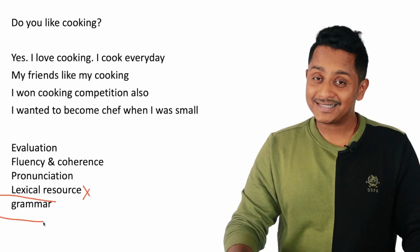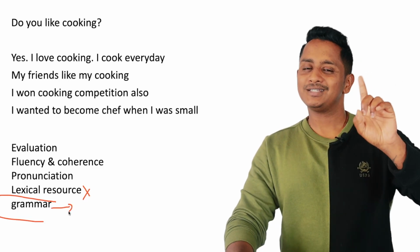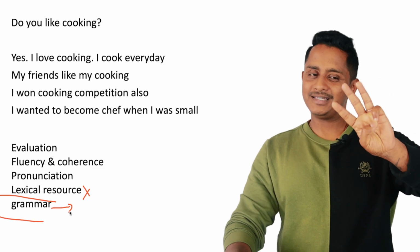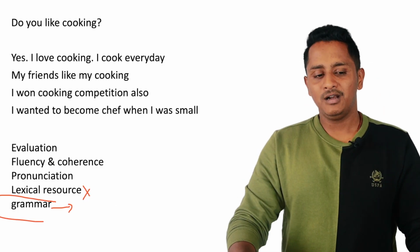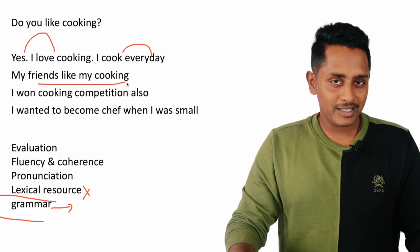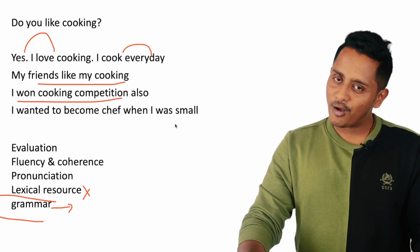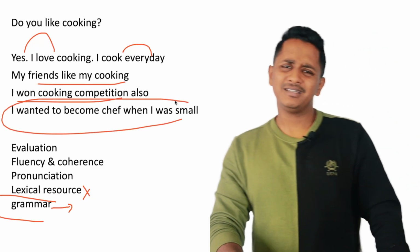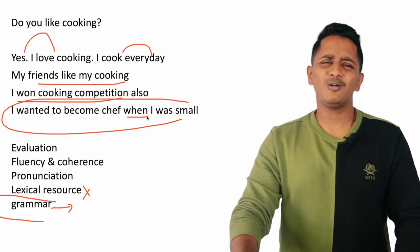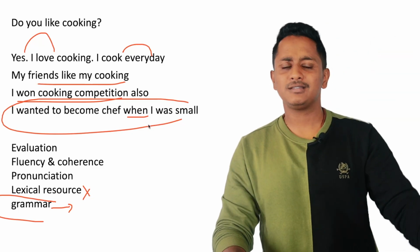Grammar, important, important. What is this grammar? A mixture of simple sentences, compound sentences, complex sentences, and basic grammar should be correct. I love cooking, simple sentence. I cook every day, simple sentence. My friends like my cooking, simple sentence. I won a cooking competition also, simple sentence. I wanted to become a chef when I was small. This is again a simple sentence. Though the word when is there, complex sentence, but it's a very short sentence. You can consider 4 or 5 simple sentences used.